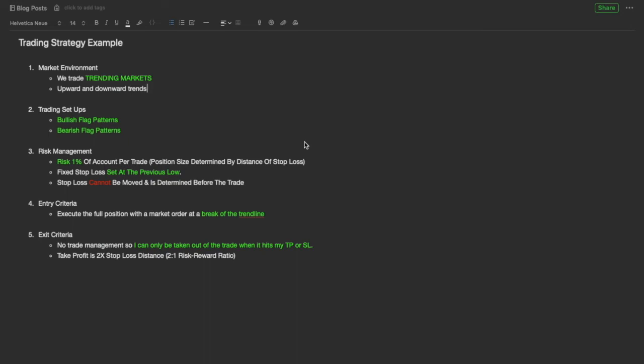And you can apply this sort of framework to any trading strategy that you are using. As long as you've got clear rules, well, I'll loosely call them rules for all of these, then you're likely to have a strategy that you can apply consistently to the markets. Hope that makes it clearer.